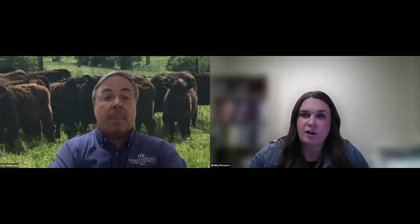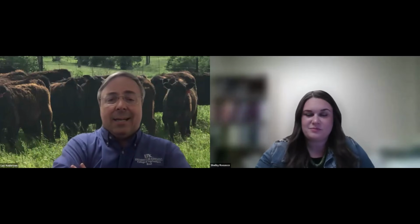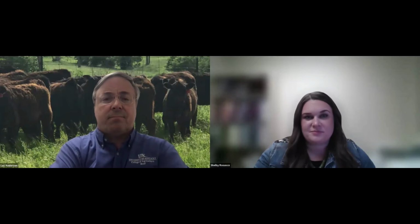Can you touch a little bit on the cost of the MGA type protocols? Yeah, so for 7 days of MGA right now, you're looking at around $10 a head, plus or minus a little, depends on your source. If you have your local feed mill mix it, I really recommend 2 to 2.5 pounds a head a day as your total intake. And so you'll have a half a milligram of the powder in that 2 to 2.5 pounds. We have pellets here, we have range cubes, we have a lot of different forms, and the price varies by form, but it's usually somewhere between $9 and $11 to $12.